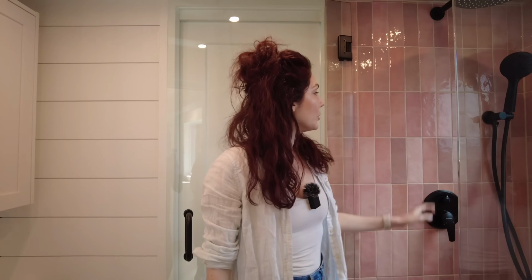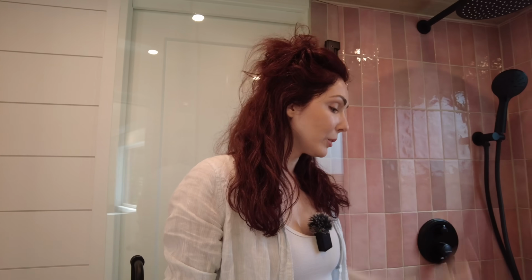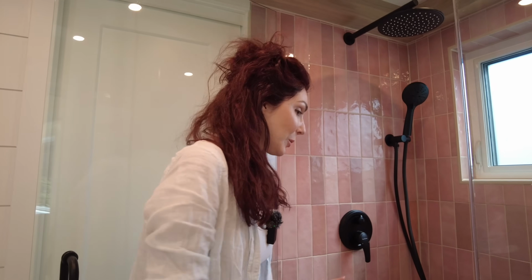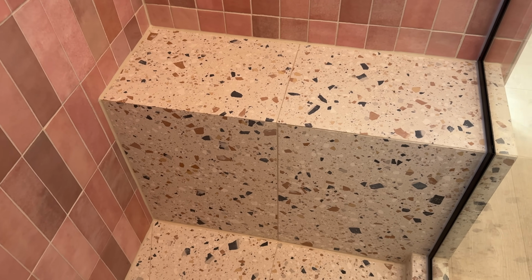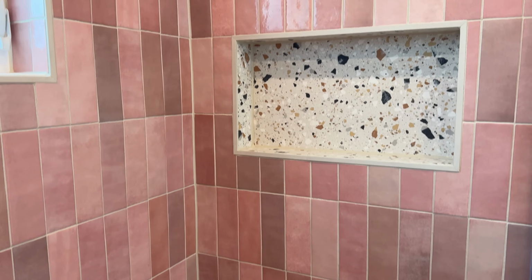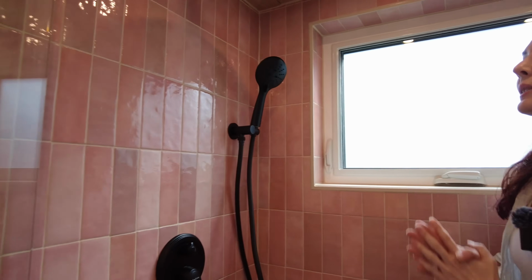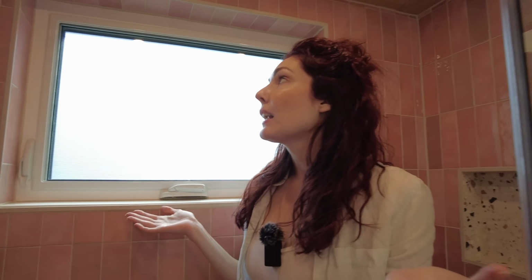So we decided to do this really beautiful vertical tile in a rose, and our builder found this amazing terrazzo that matches our color scheme perfectly. So they did a custom tiled bench and this little storage cubby, which is gonna be amazing. It's honestly so spacious for a tiny house. I can't believe we have this big of a shower. We haven't used it yet. I'm so excited to take my first shower.